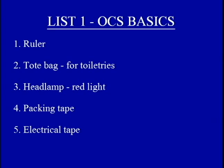Now, I've actually broken this group of items up into two lists. The first list is a list of items that I thought to bring myself and that I didn't find on any packing lists. And the second list includes items that you will receive at gear issue, but that you may want to get extras of before you show up at OCS.